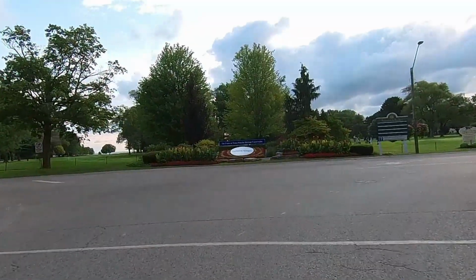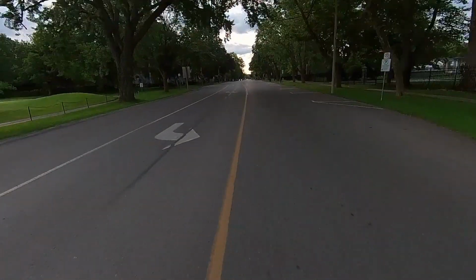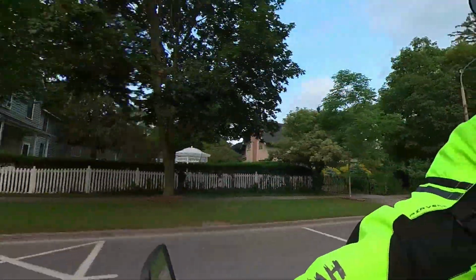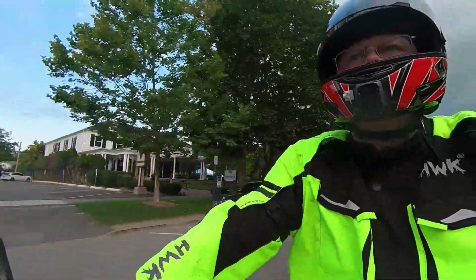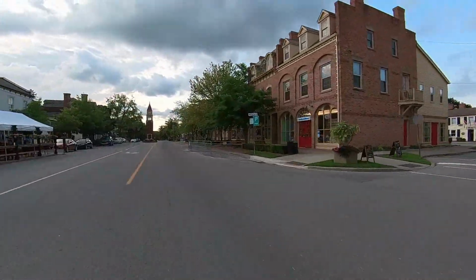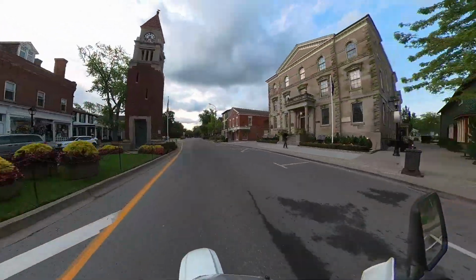And from here, we are going to make a right turn. And this basically takes us down the main street of Niagara-on-the-Lake, which is absolutely beautiful. If you have a chance to get down here, it is an absolutely pretty little town with lots of things to do. You could park your bike now and probably spend the better part of a day just going through shops and checking out all the little things that are here. Or you could even hit the Shaw Festival if you wanted to.